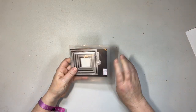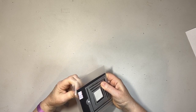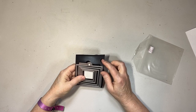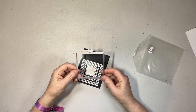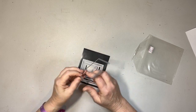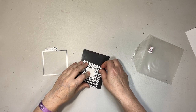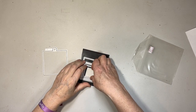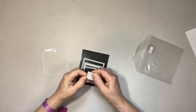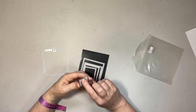And then I got some dies, £1 for this. Which, what I was intrigued about was that one. It just does a little tag label like that. Really liked it. And then we've got our squares. I don't know what that one is in the middle. A solid bit. Because I'm sure that just cuts it out.